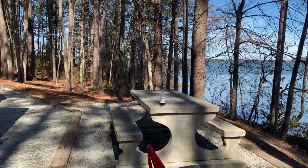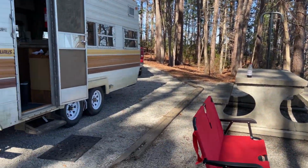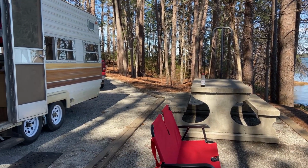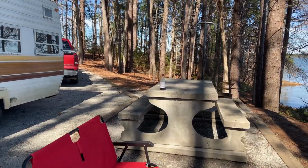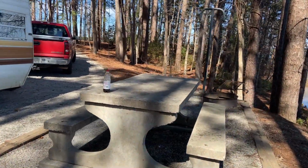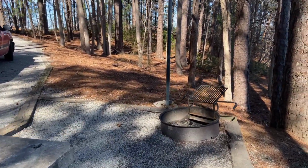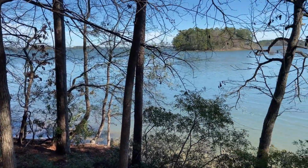The actual site, here, let me back up a little bit here. The actual site is somewhat small. As you can see, there's the picnic table right to our back door. However, it keeps going. We have kind of a long driveway, I guess you could say. And how much real estate do you really need when you have that for your view?